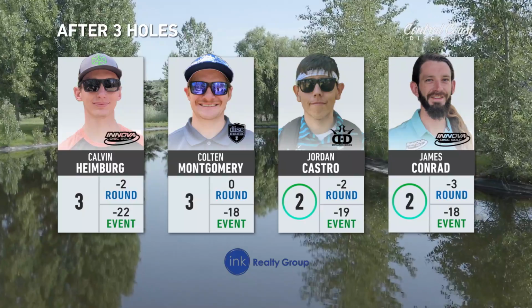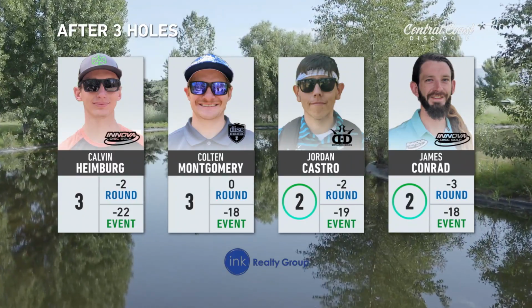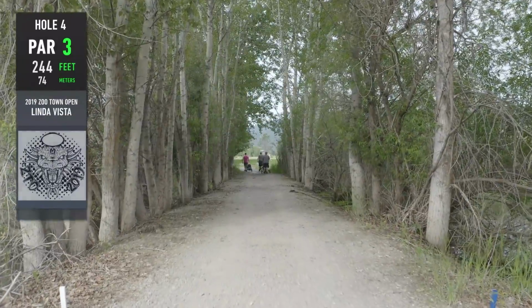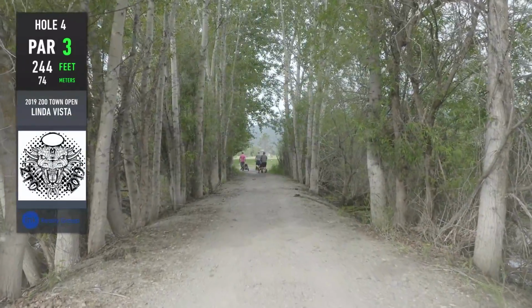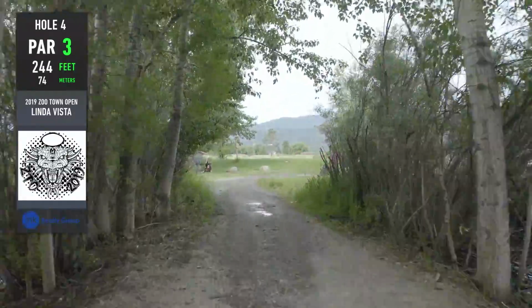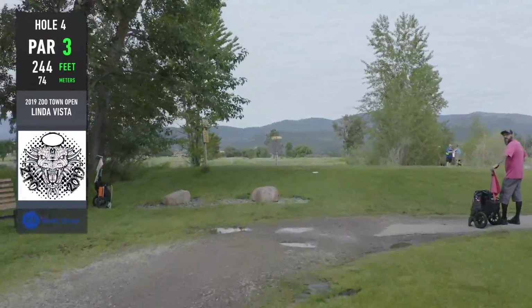I remember one Zootown, I think I had like a 5-stroke lead over Dana Vici coming into this final round at Linda Vista, and after the next hole, I was like 1 back. Oh, no. Yeah, this one just could be so much scoring.